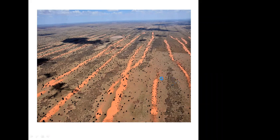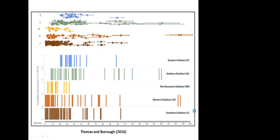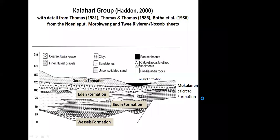In the Northern Cape, we don't have many OSL ages for these dunes. But if you look at some of the other areas, they've even been able to cluster very nicely. Look at the period over which dune accretion was accumulating in the southern Kalahari. And some of these ages go way back into the 200,000 year period, but the majority of the dunes that we see in this Gordonia Formation dune field, the top of the Kalahari Group, were accumulating over the last 30, 40,000 years.